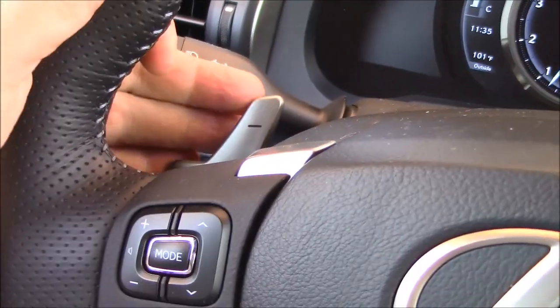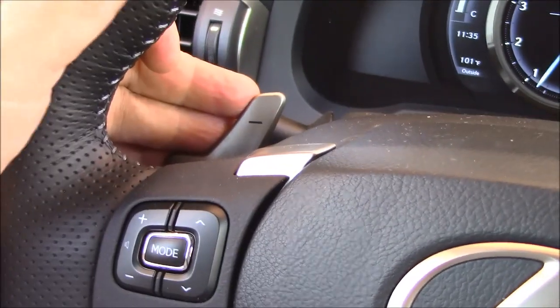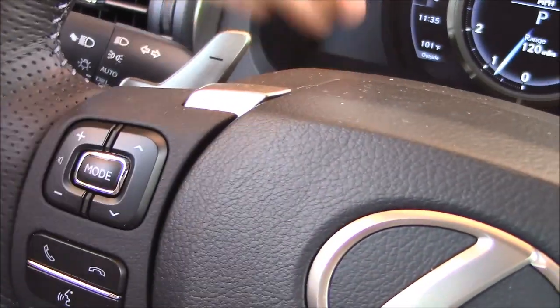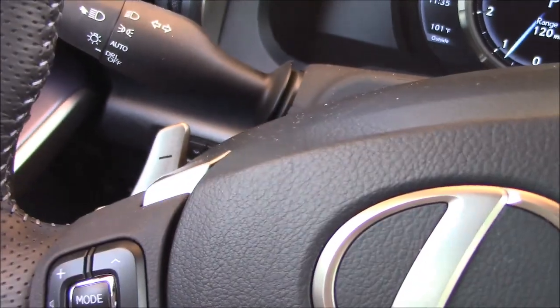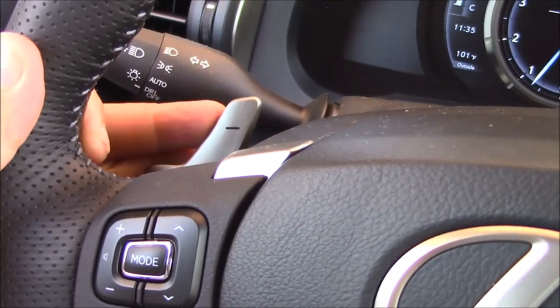If you want to change gears manually, you have paddle shifters located on the steering wheel where they belong. You reach them regardless of the wheel position. Unlike some European cars where you put the paddle shifters on the steering column back here, which is stupid because it means you can only reach them when you're going in a straight line, not in corners. They belong on the steering wheel, and Lexus got it right.